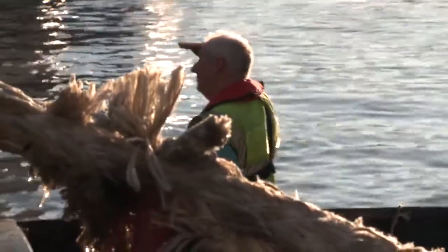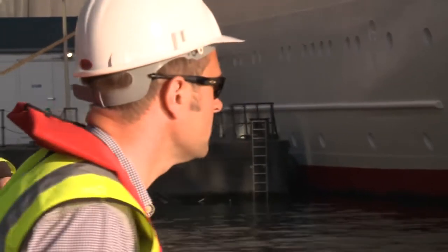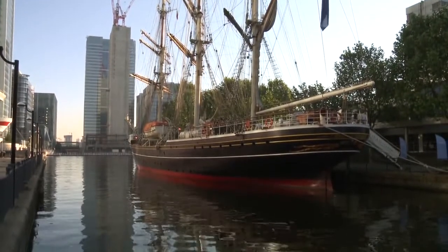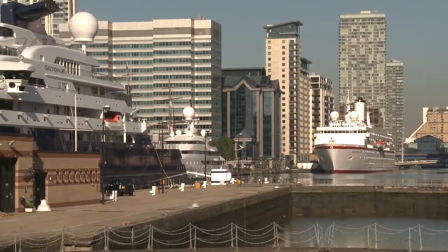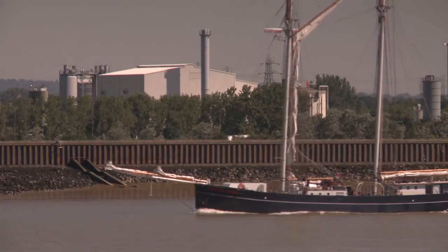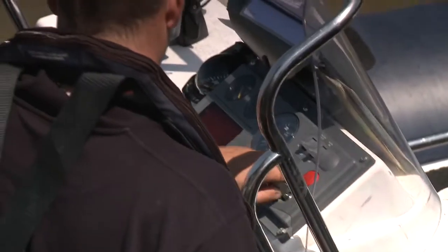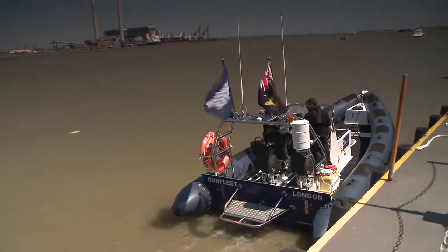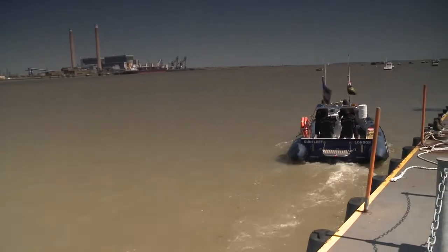This is just one of many ships and yachts the Port of London Authority and the Canal and River Trust are shepherding into London. Just around the corner, the sailing ship Stadt Amsterdam is moored. The huge variety and number of ships visiting London is keeping the Port Authority very busy, on top of its day job overseeing Britain's second biggest port. While the normal work of the Port of London Authority continues, it's also launched its well-publicised gatekeeper patrols at Gravesend and Richmond.